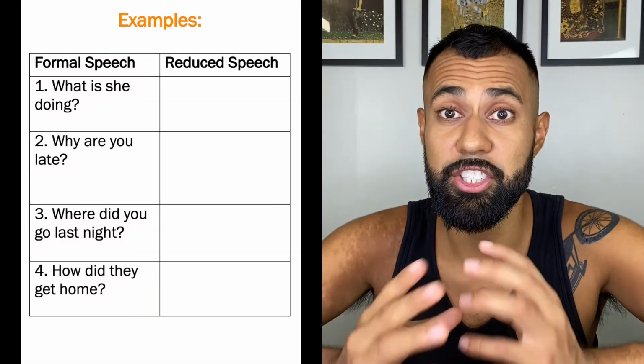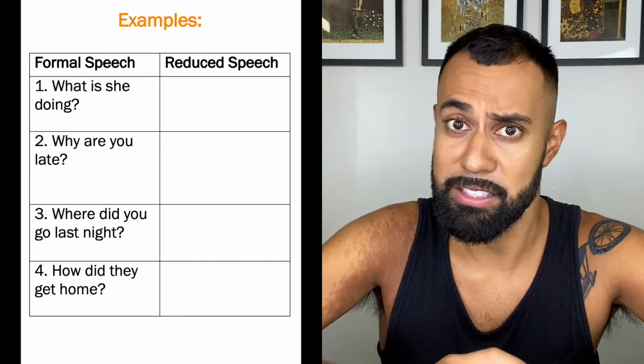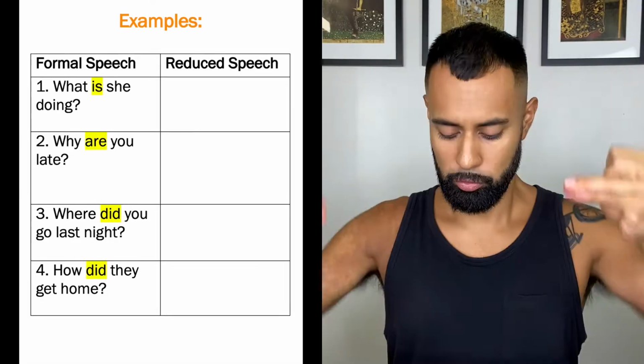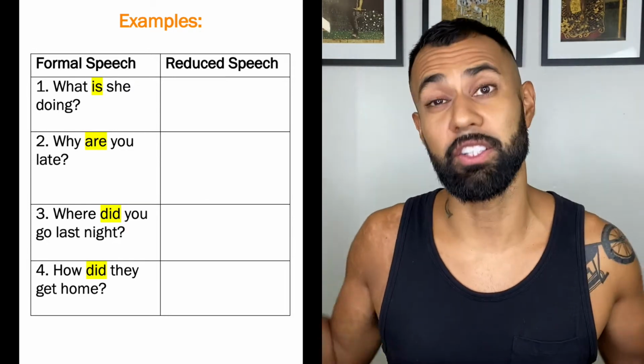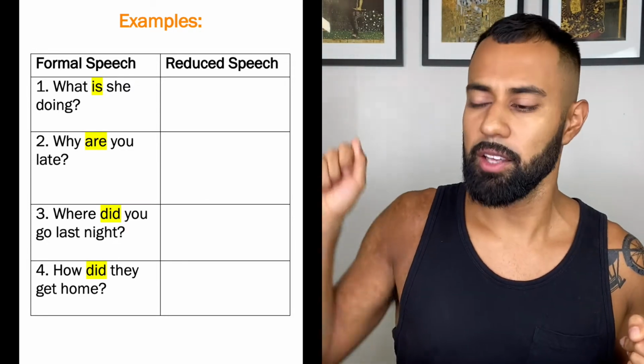My accent is so good. Okay, Mira, what is she doing? Why are you late? Where did you go last night? I was in my room praying. Duh. How did they get home? Boom. Peep the auxiliary verbs. Look, auxiliary verb, auxiliary verb, auxiliary verb, auxiliary verb.